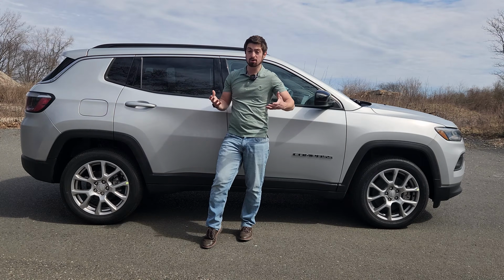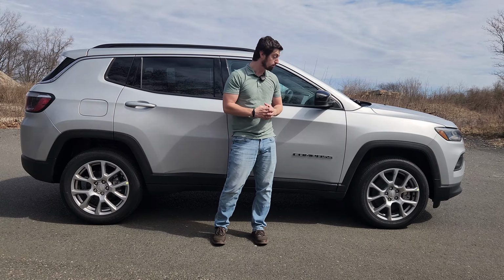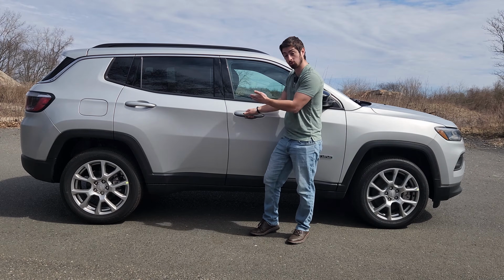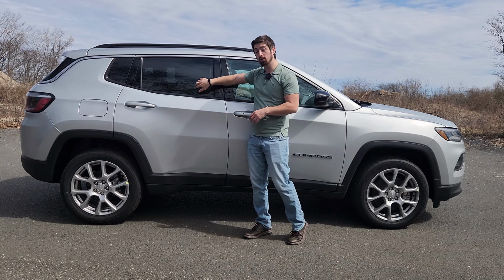The side of the Jeep Compass actually is a pretty cool design. I would say overall, it looks pretty nice. These are 18-inch aluminum painted wheels. This has the Compass badge there. These are little buttons, so if you have the key in your pocket, you can lock and unlock. The driver and the passenger both have these little buttons. You got a roof rack up top, your gas cap over there, and the back window is tinted.